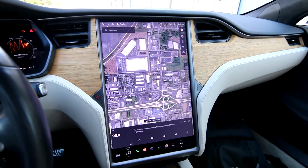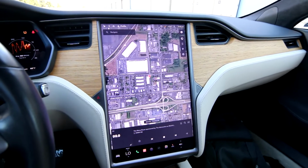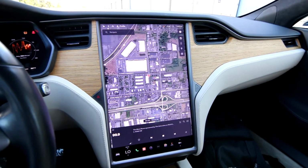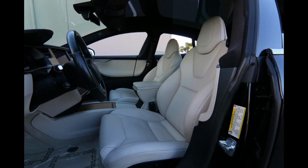So in 2018, Tesla decided to make the premium upgrades package standard in all their Model S's. So 2019 included. A lot of features that earlier were optional are now standard. We have a beautiful interior. Tesla does not use leather any longer in their vehicles.